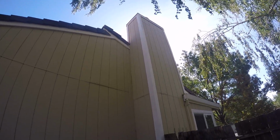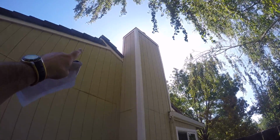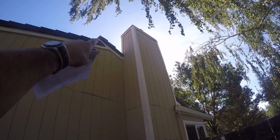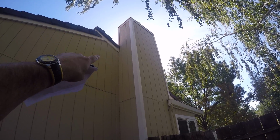This is a quick walkthrough at the side yard. The chimney box has got a lot of rot around the front side, the back side, and the trim up top. It looks like the cap's all been leaking. That all needs to be pulled out. There's probably rot in the wood siding itself.